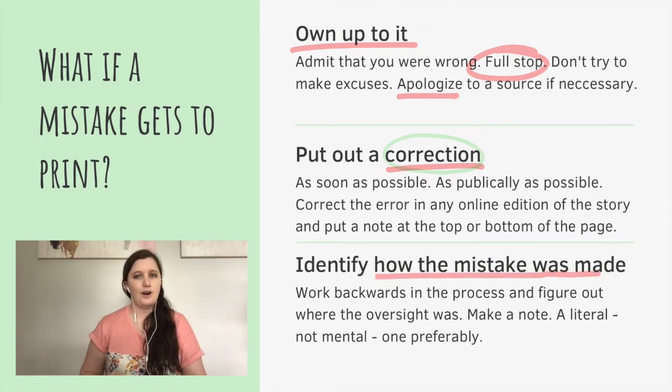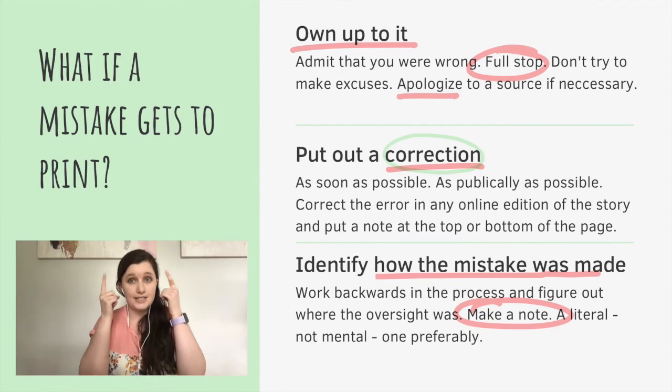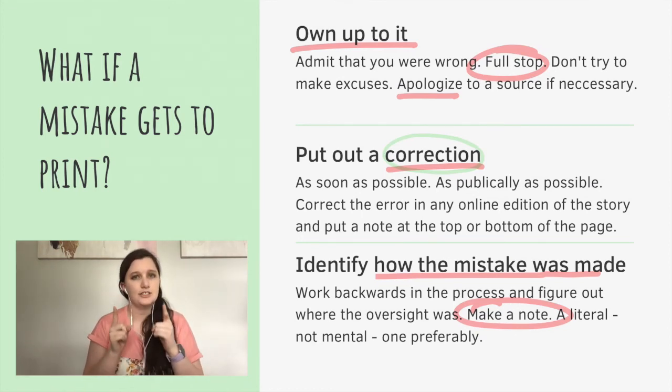Work backwards through the process. Talk to people involved. Figure out where we went wrong. And then make a note, not a mental note, an actual literal note, so that you remember it, it sticks in your head, and you have it to go back to when you're in a similar situation later, so that you don't make the same mistake again.